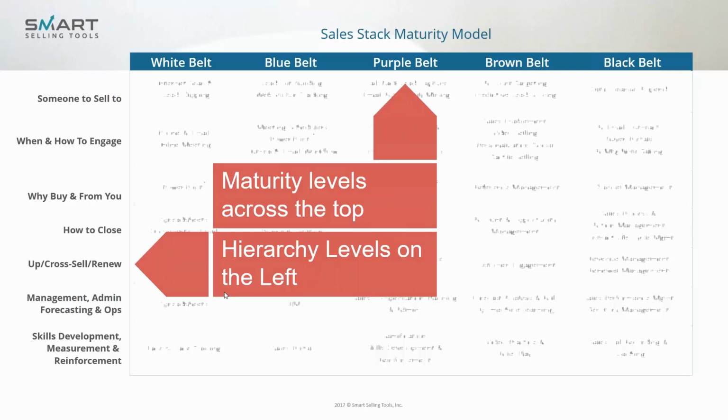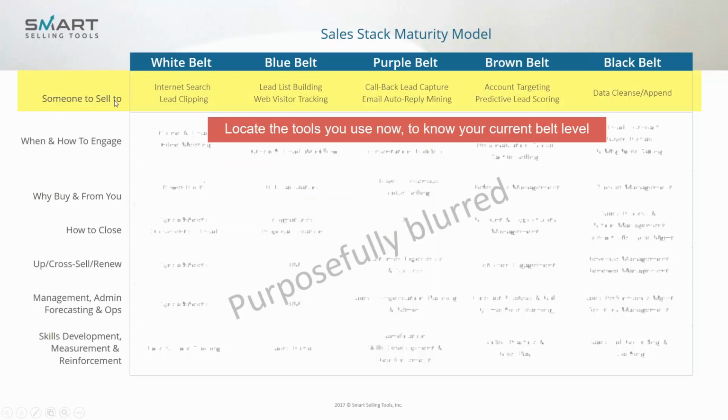So you could take each one and say, well, if we decided that someone to sell to was where we're struggling the most, let's take a look at where we fit. If we're at the white belt level, because all we're really offering our salespeople is a connection to the internet and maybe LinkedIn, so they can do some searches and do their own research, that's not a very sophisticated level. So that's a white belt level. And you might then say, we should consider the tools at the blue belt level, because that's the next natural step. Let's look into some lead list building. Let's make sure our marketing department has some sort of web visitor tracking. Now that might be for a smaller size company. Most enterprises will at least be at the blue belt level. But that's how to read the sales stack maturity model.